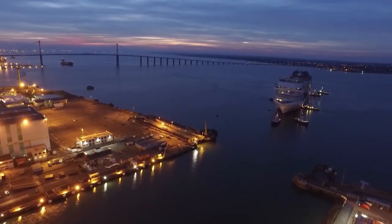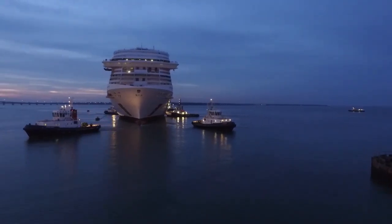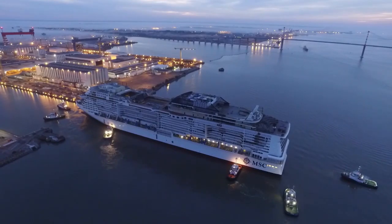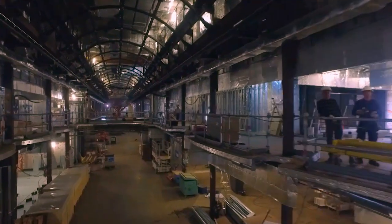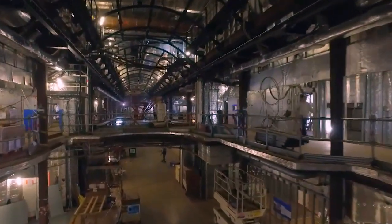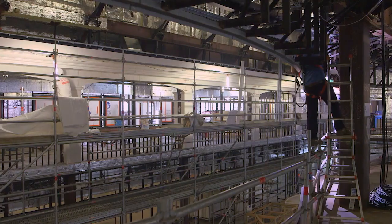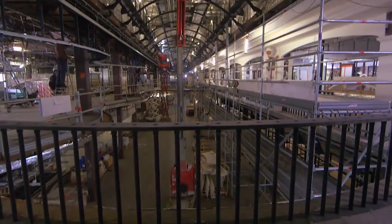The Meraviglia settles into its new home. Although from the outside it may look ready, inside the workers of the Saint-Nazaire shipyard continue their work day and night. The liner is far from being finished. The 2,500 rooms, the restaurants, cinemas and nightclubs are not yet ready to welcome the first passengers. Thousands of workers and craftsmen labor each day to ensure the all-important deadline is met.